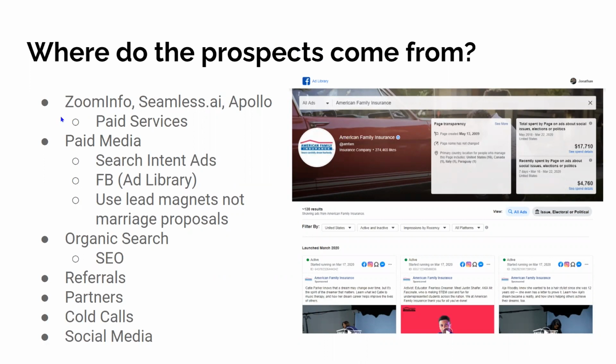These are not just buy a list. ZoomInfo is pretty pricey, I think with a price point at the low end of maybe $20,000 a year. But Seamless AI is much less expensive at like $1,000 a year. Apollo, I'm not quite sure how much they are. But these are more software as a service type things where you can generate lists on an ongoing basis if you were to pay for a service like that.